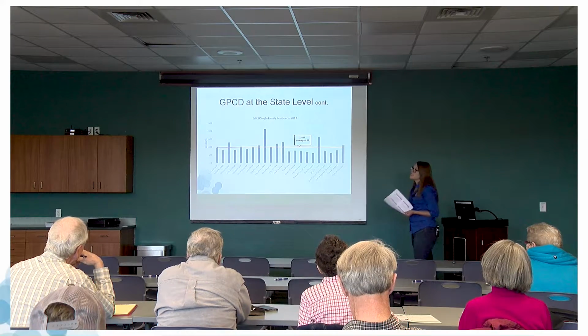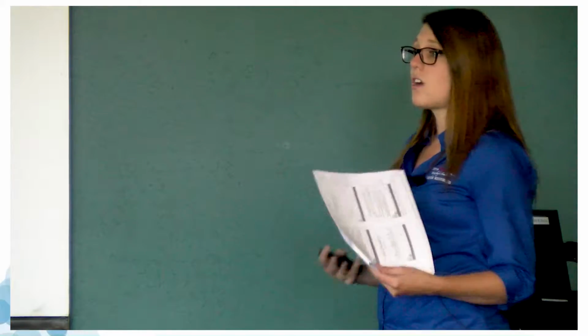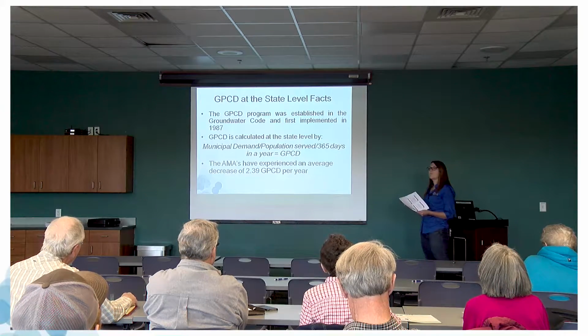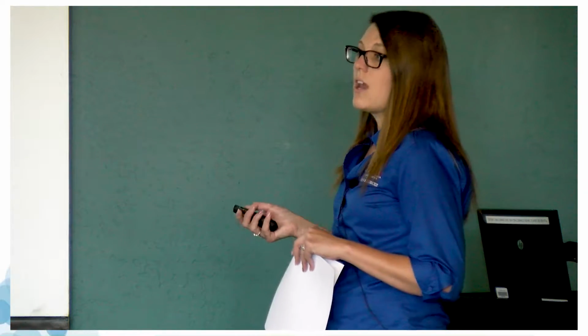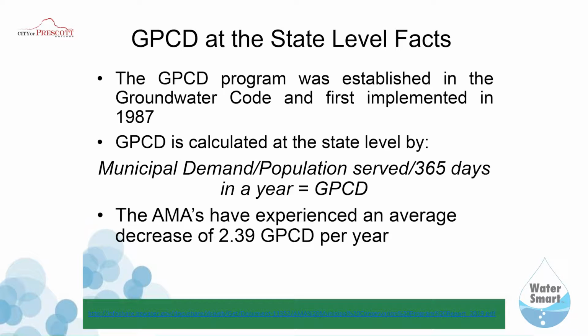What's important to note is that from the state's perception, the city of Prescott, I believe we were at 74, if I remember correctly. The way the state figures out GPCD, because GPCD can be configured in a lot of different ways, is they take the municipal demand divided by the population served, divided by 365 days in a year. Now, how do they get population? They use census records. As we know, the last census was in 2010, so that's a pretty old census record. So they take their census from 2010, and then they take how many single-family residences were built in each year, and they add it together to figure out what they consider the average population of that municipality.